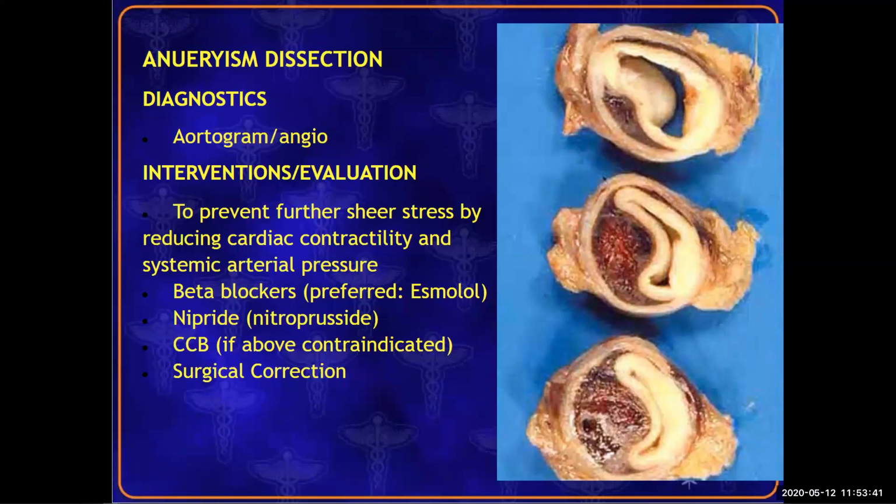This is the time, and it depends who you read and what your vascular guy is like. Some say you drop them to a MAP of like 40 or 50 immediately, because you've got to get every bit of pressure you can off that wall, because you don't know if you have 5 minutes or 5 hours or 5 days that wall can hold, and they're going immediately to surgery.